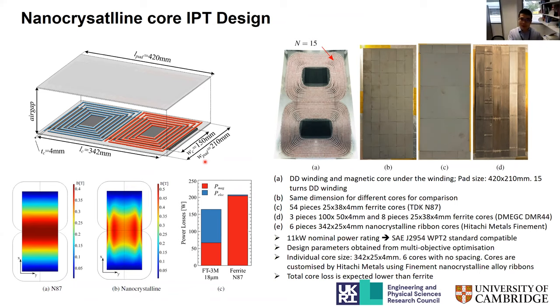So to make a comparison with the conventional one, we also bought some ferrite cores, like this commercially available one, and also some customized ones. This is possibly the largest footprint of the ferrite core they can make because it's very brittle, and you can see the air gap in between. But nanocrystalline is an alloy ribbon type of material, so you can make the length very long and make no air gap in between, so the efficiency can be increased.